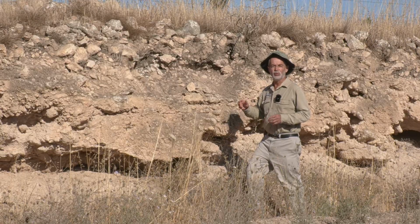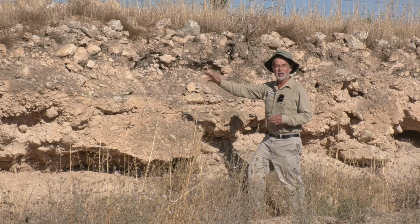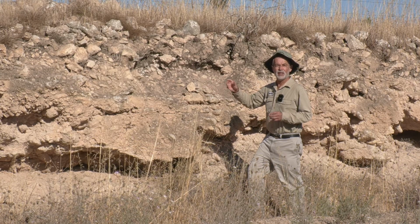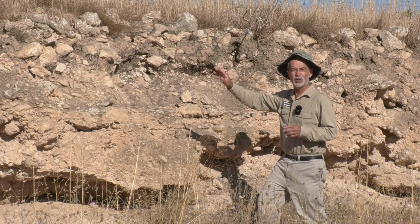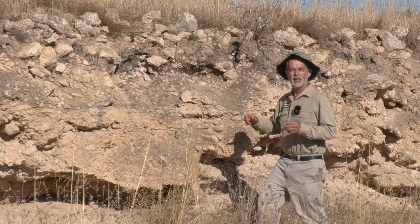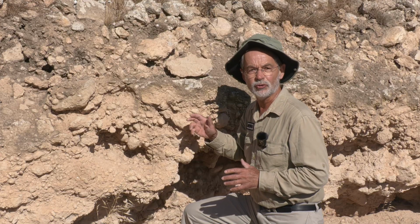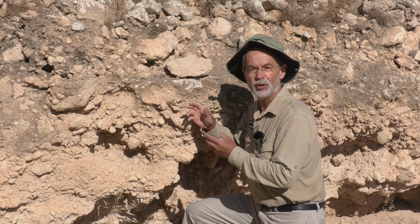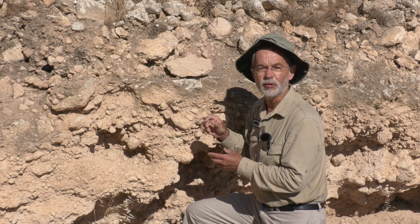Paddock stone, or calcrete, develops just beneath the soil profile in places like this, where it's cool and wet in winter and hot and dry in summer. During the winter, rainwater percolates down through the soil and saturates the bedrock below and dissolves calcium from the rock. During the summer, when it's hot and dry, that groundwater gets drawn up through the soil profile by capillary action as the water evaporates at the surface.